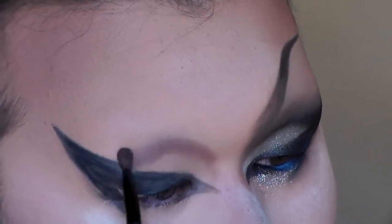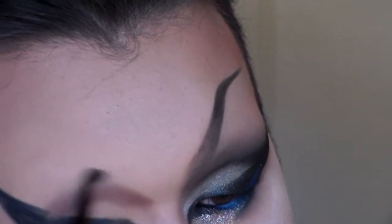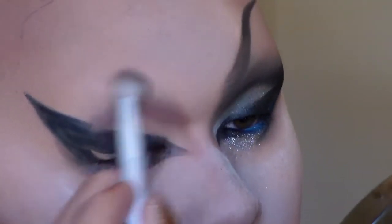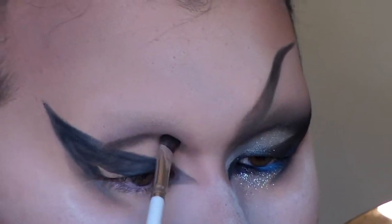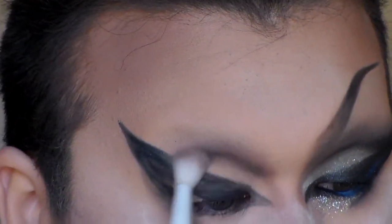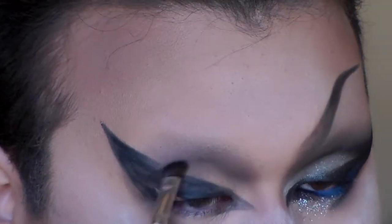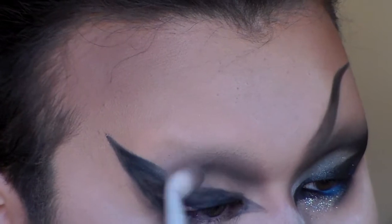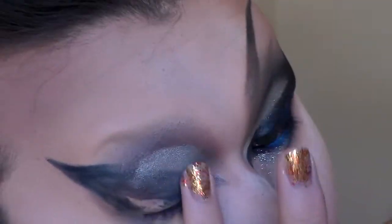I'm just using a brown shadow and blending this around, smoking out the lower lash line a little bit, blending this into the crease, and then I'm darkening that with a matte black shadow, again blending back and forth between that brown shadow and this black, and just deepening and carving out this new eyelid shape.